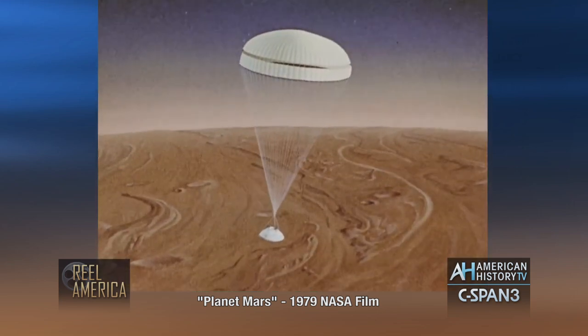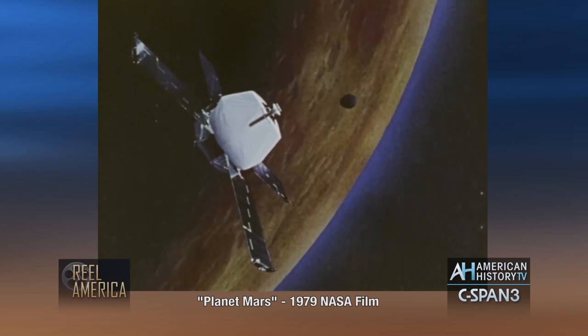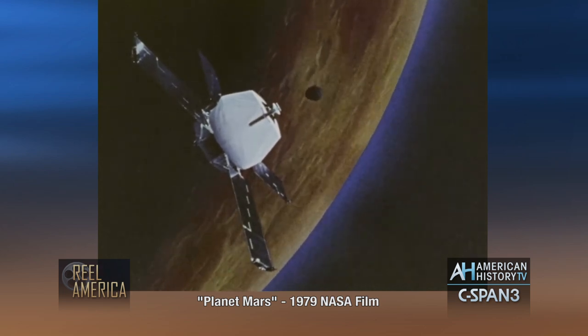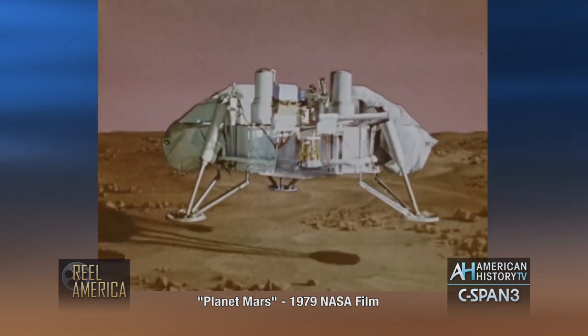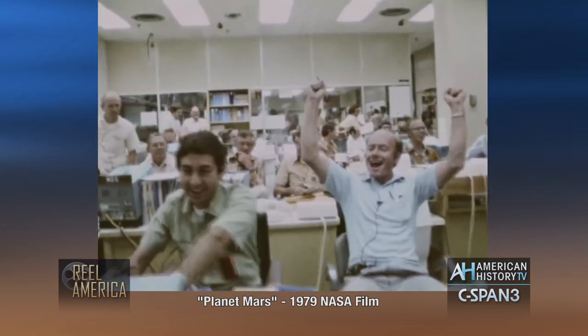The film includes an overview of NASA's Mariner flybys of the Red Planet between 1964 and 1971, and the Viking mission that landed two craft on the surface in 1976.